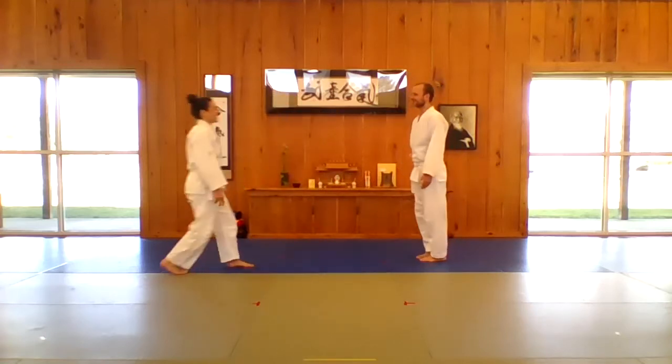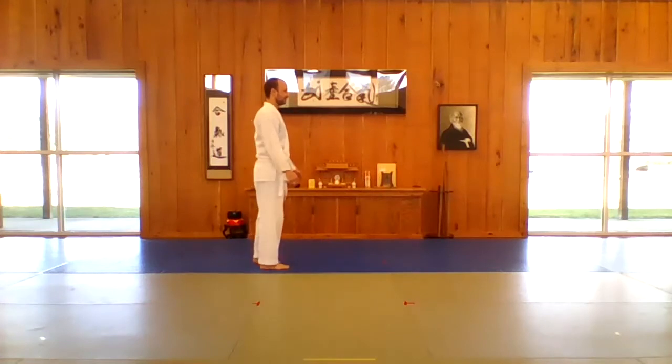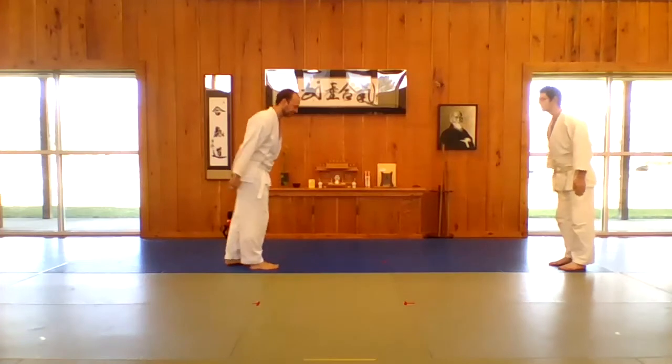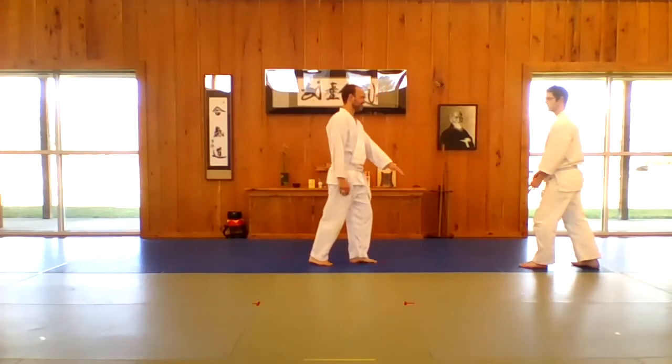Looks simple, right? It looks like, why are they doing that? Michael's now going to demonstrate the application of Tainohenko. Michael's going to step forward. And Liam is going to come in and grab, just like Jean Marie did. And Michael will go beyond the finish of what you just saw.